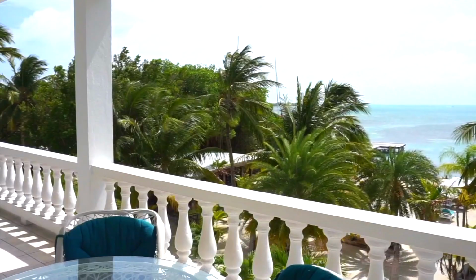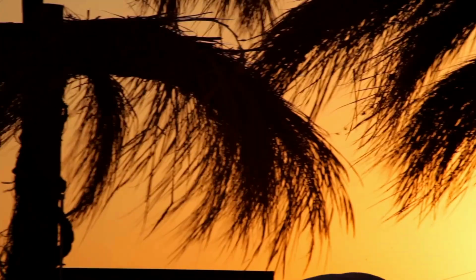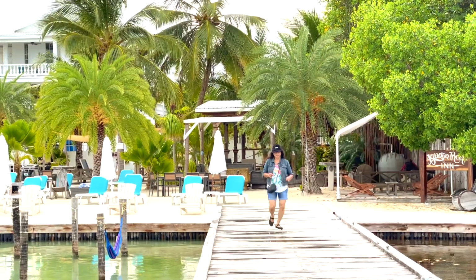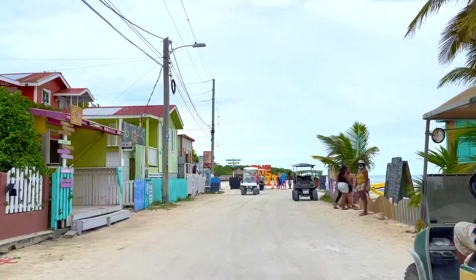And that panoramic view, featuring the resort's private beach, boat dock, and dramatic sunset, oh gosh, what more can you ask for? So beautiful. The next day, we're ready to find out what Caye Caulker has to offer. After lounging and doing our morning cardio at our hotel, we decided to check out the Split and see what the rave is all about.